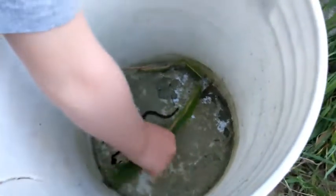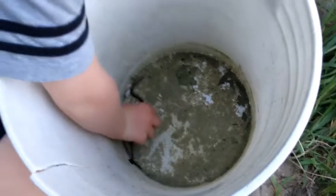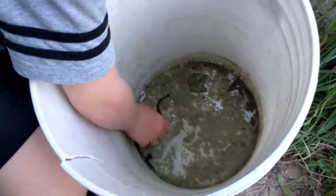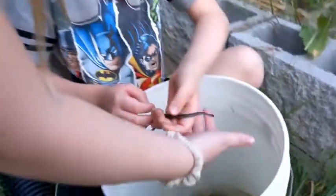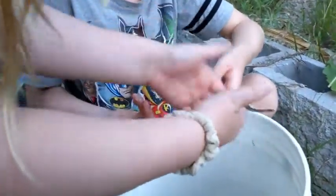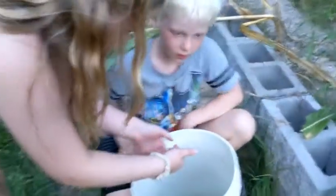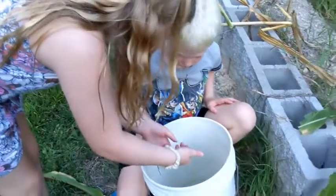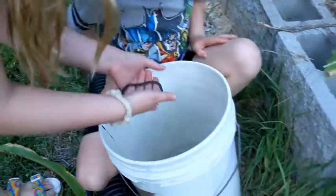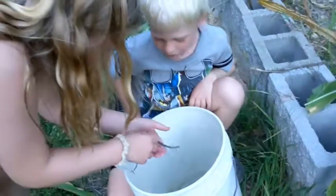Do you want to hold him, Whitley? But you've got to hold him over the bucket. Yeah, hold him over the bucket so we don't lose him. He's very sweet. Does he bite? No, he's not going to bite you. And even if he bit you, it wouldn't even hurt. Whitley, look at his pink belly. Look how cute.